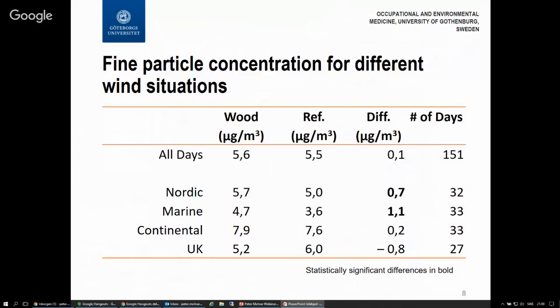And the average contribution in this case, during this fairly mild and rainy and windy winter, was around 1 micron. Considering that we have a bit more than 5.5 micron per cubic meter, it's almost a 20% share that is actually coming from the local biomass burning for domestic heating.